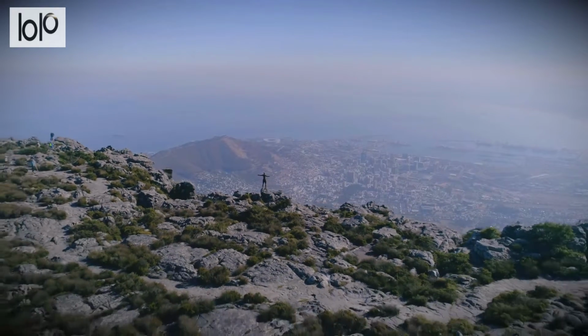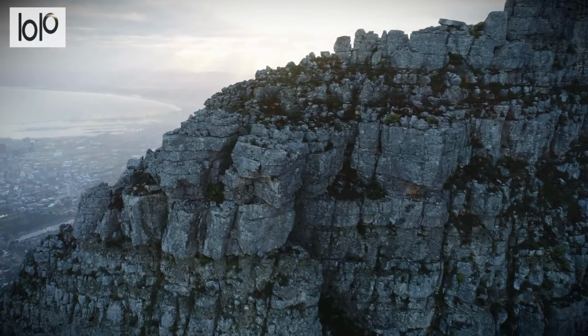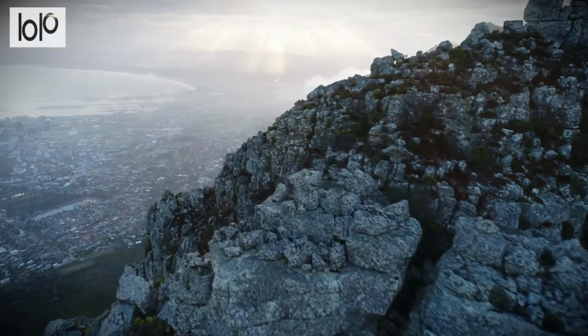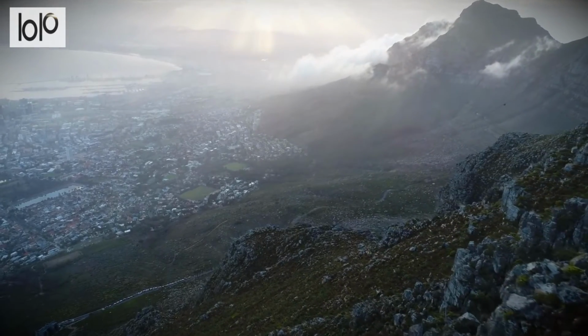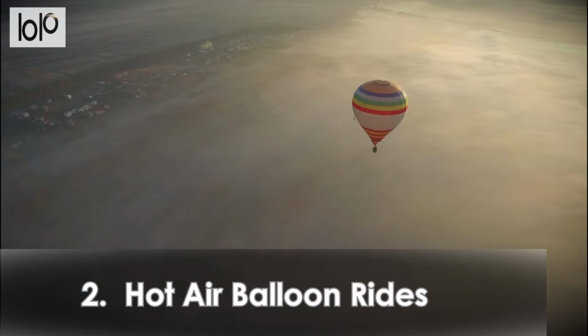One of the popular things to do in South Africa among locals and travelers, people can reach the top of Table Mountain via 350 different paths, wherein the shortest and the most direct path takes about 2 hours to reach the summit.